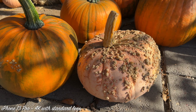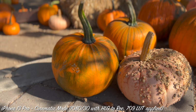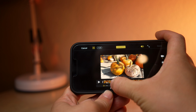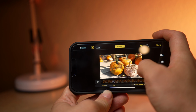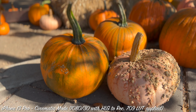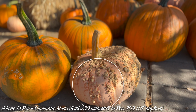Now, functionally, the 13 Pro does have a few more goodies, such as the cinematic mode, which can absolutely make for a pleasing image, and the ability to re-choose your focus points after you shoot is super convenient. But at least right now, it's limited to 1080-30, which is a little bit funny considering it's called cinematic mode. And also, being a software feature, it does look a little artificial to my eyes. As you can see here, the center of the right side of the squash, it does blur every now and then, kind of uncharacteristically.